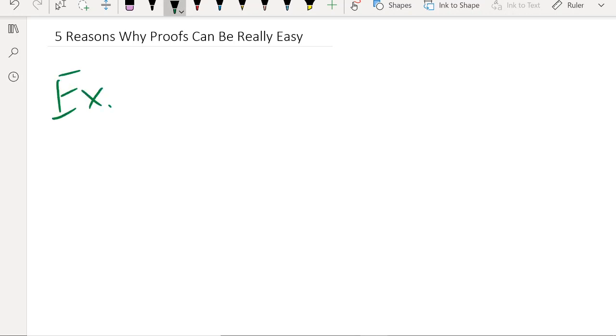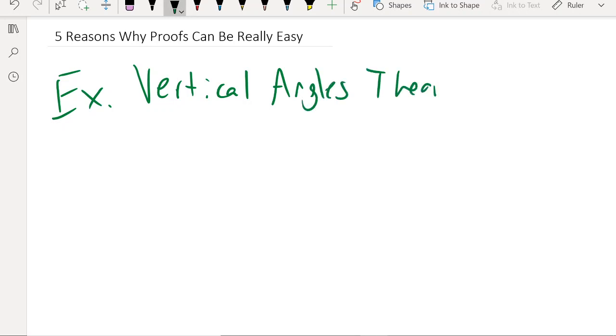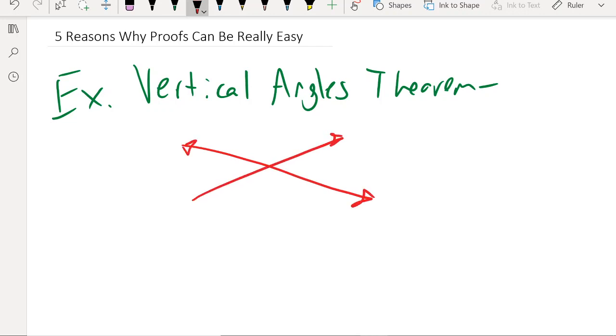All right. So for an example, let's prove what's called the vertical angles theorem. It looks something like this. I'll use red for my illustration here. Let's say we have these 4 angles, 1, 2, 3, and 4. Vertical angles, to define them here, and I'm not going to use a technical definition, are angles that are across from each other. So in this case, 1 and 3 are vertical angles, and 2 and 4 are also vertical angles.